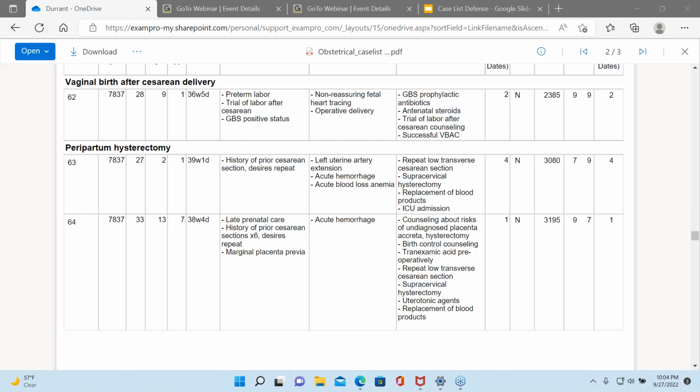percentages. So if you have a previa, primary C-section, 3% of the time you can have an accreta. By the fifth C-section, it's a 67% chance of accreta. In the absence of a previa, primary C-section is 0.03% accreta. Sixth C-section is 4.7%.